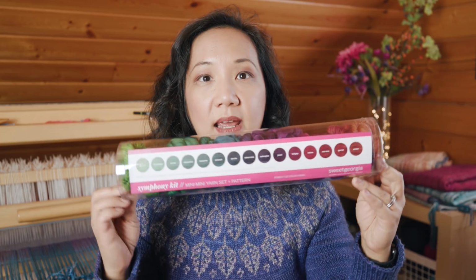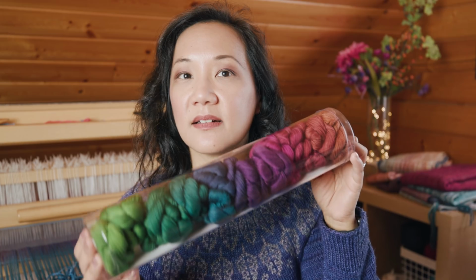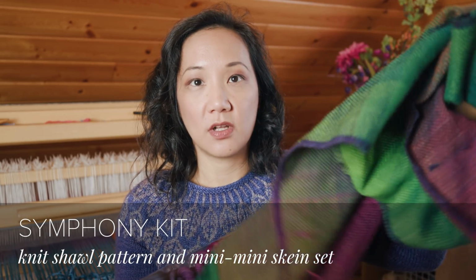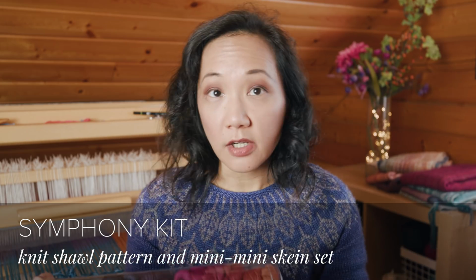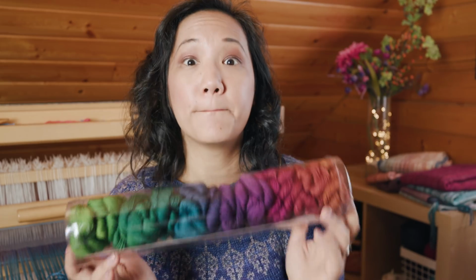So what we did was we took those 15 colors of mini skeins and we packaged them together in this set here. So you can see all 15 colors are in this package, but they've been made into mini skeins. And so that means that it's half the amount of yardage that is in this hand-woven shawl. So theoretically, if you wanted to, you could take this kit and weave a scarf, like a spectrum style scarf, with this amount of yardage. That would work. But I'll show you what else we made with this kit.